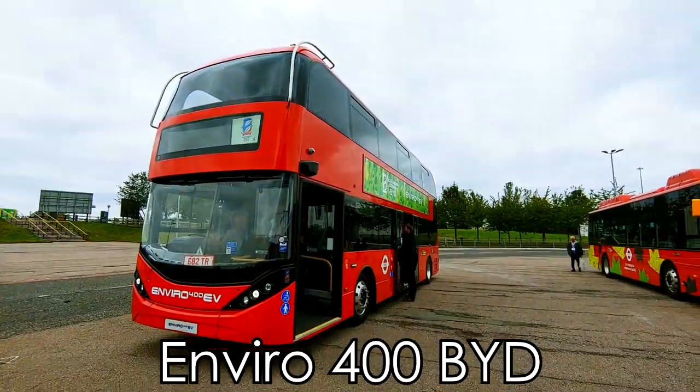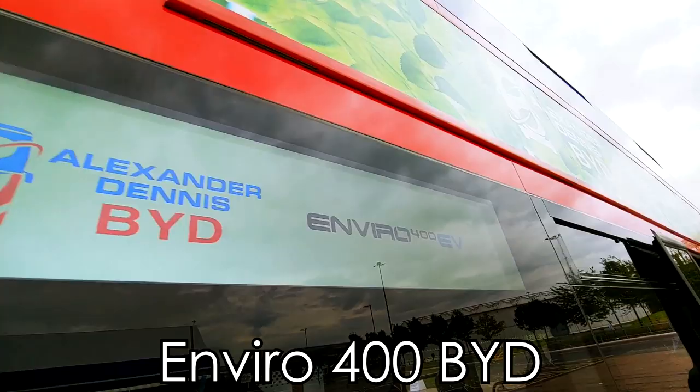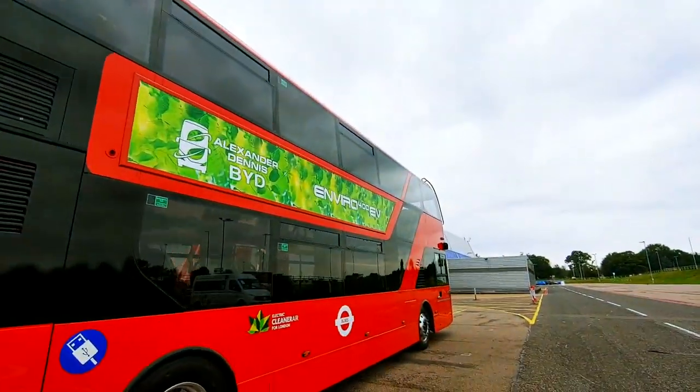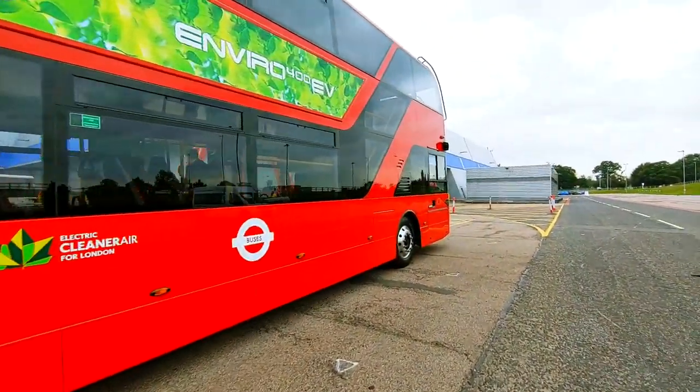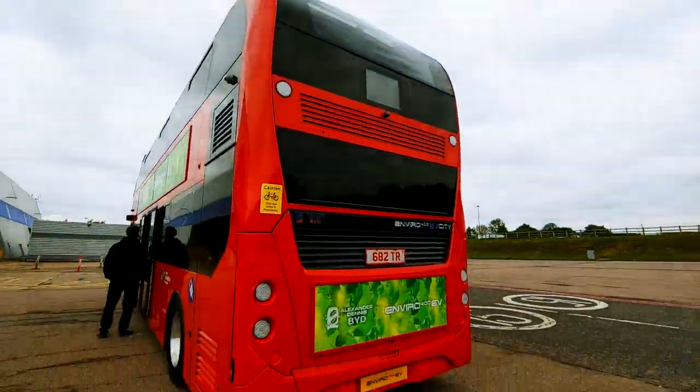And along to the Enviro 400 BYD. And this bus is really nice. So let's take a look at it. And there's actually two buses outside. The outside area was dedicated to electric buses this year. You've got Enviro 400 BYD and the Yutongs. So first onto the Enviro.